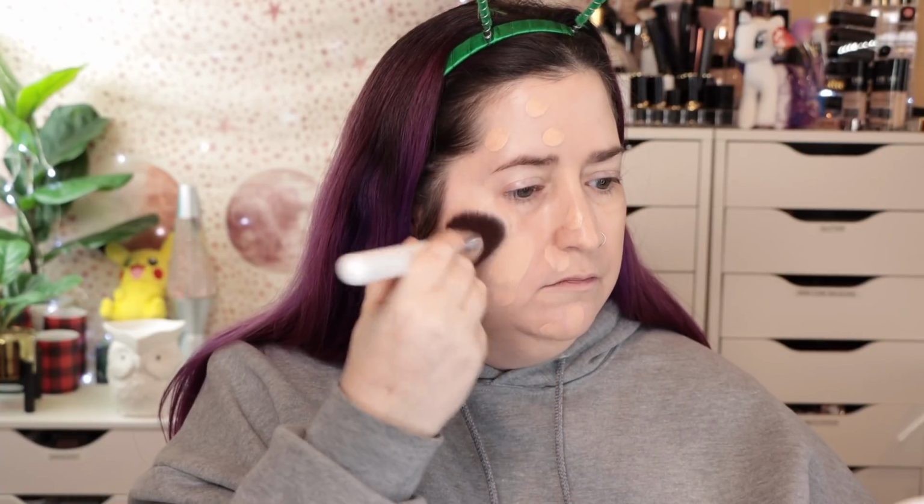This has some really nice coverage right away. I'd say we are at a light medium coverage, just a quick pass with the sponge. It is blending out easily, clinging just a little bit to some dry, flaky skin I have on my nose and a little tiny bit above my lip, but it is blending out nicely, and that was really quick and easy to get some nice looking coverage. Let's try the brush side.